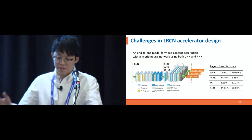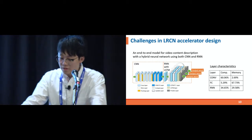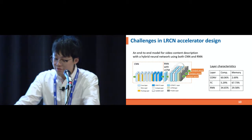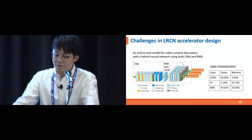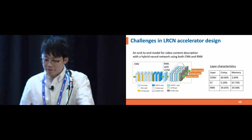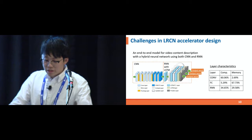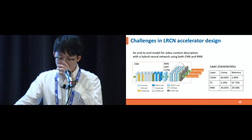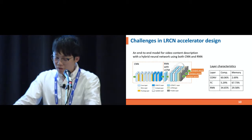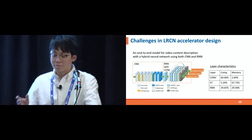The feature will be passed to the LSTM to generate a proper description, such as a text message. And the table here shows the different characteristics of different layers. In the convolutional layer, it will spend a lot of computational resource, which means the convolutional layer is not memory bound, it's actually computational bound.